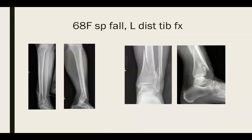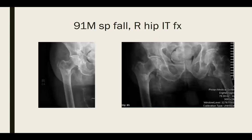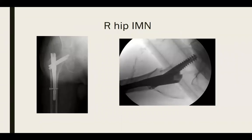Next patient is a 68-year-old female, status post fall with left distal tibia fracture. The patient was taken to the OR for left tibia open reduction and internal fixation. Next patient is a 91-year-old male, status post fall with right hip basicervical neck fracture. The patient was taken to the OR for right hip intramedullary nailing.